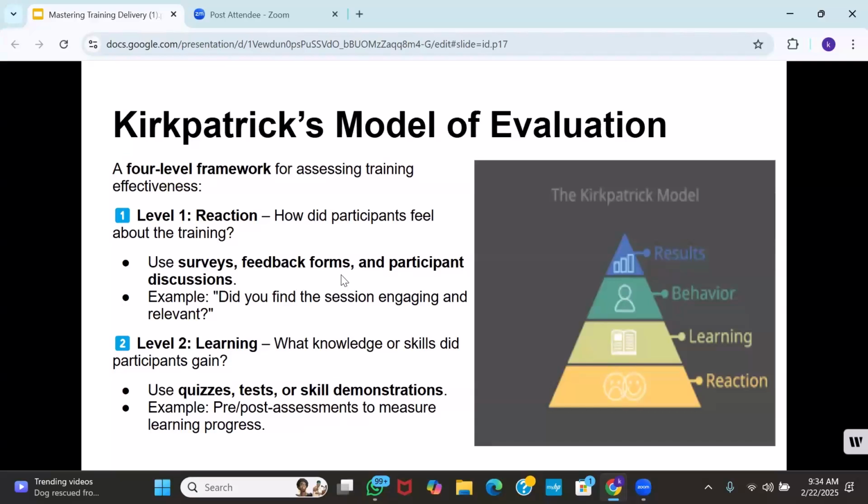So if you look at the picture, the reaction shows emojis. So for me, at times when I organize training, I ask participants to just pick a sticky note and use an emoji to describe their feeling after they've gone through the training. And by then, you would want to gauge the reaction of participants. Some would want to use feedback forms, some would want to use participant discussion. And an example is you could ask the question, did you find the session engaging and relevant?